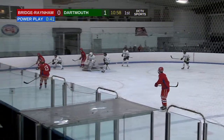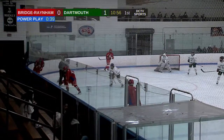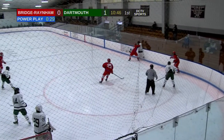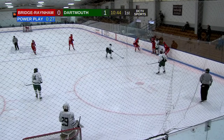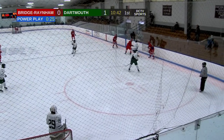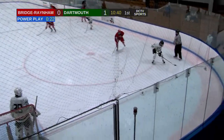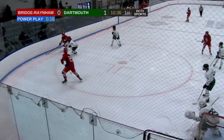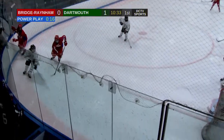Puck is deep behind the Indian net. Up around the wing it goes. Bridgewater-Raynham. Shadow seeing some action and making some good saves, but they have been keeping the shots from the outside. Yep, Bridgewater playing a little bit more physical now after that tough start. You can see their blood's pumping. They're all over the Indians now, and it should be a good game to go from here on out.